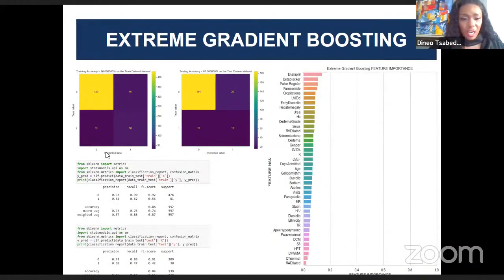And as you can imagine, the confusion matrix again shows us that 50 of the examples were predicted incorrectly during training, although the accuracy was 86%. So this is the overall accuracy. And then for testing as well, we had an accuracy of 83%, but 15 patients were not predicted correctly. If you look at the overall training accuracy, it's about 86% and 84% during testing. So this is again showing us that algorithms can learn, but if you deprive them of enough examples, they won't perform as well as they should.